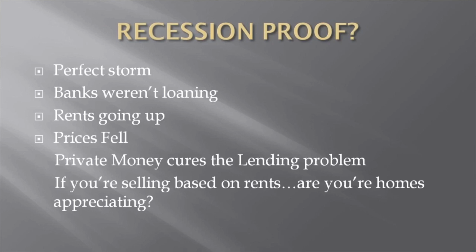That's quite different than the stock market, right? What if everybody in the stock market who didn't get paid got a house? Well, they wouldn't be broke, would they? So if you're selling based on the rents, and the rents are going up and the prices are falling down, what's happening to your owner finance price? If the rents are going up and your owner finance price is based on the rents, your owner finance price is going up.